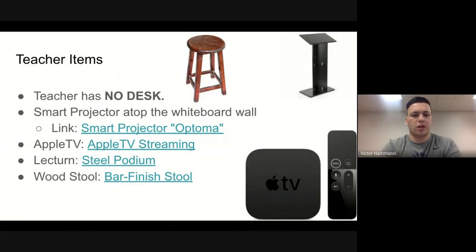As well, in terms of technology, there is a smart projector that would be atop of the whiteboard wall. The reason why I did it against the whiteboard wall instead of any other wall is so that the instructor or learning coach or even the students are able to project a screen of what they're looking for. And then they can, with the dry erase markers, draw specifically on whatever else they're looking at without making changes to the document or to the computer screen. So I think that is a very easy way to effectively do that.